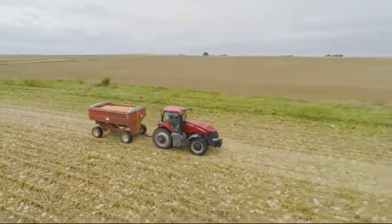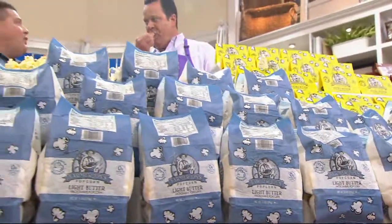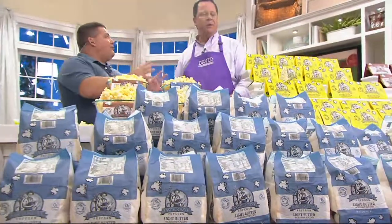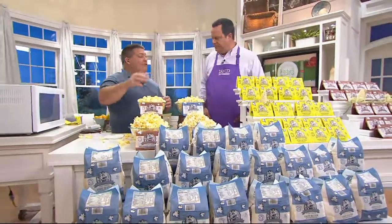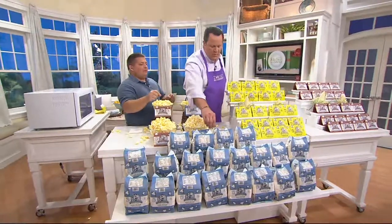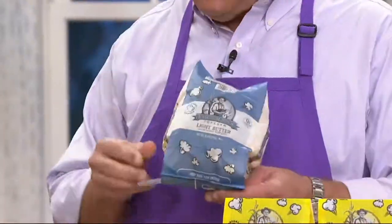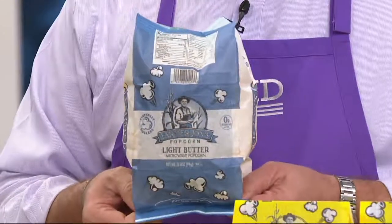The other thing is, when I mentioned I went to the grocery store earlier, I noticed that all the bags on the store shelf were 2.8 ounce bags, 2.9 ounce bags. These are the jumbo 3.5 ounce bags. No one on the market has them in this size. There we go. You can see this. 3.5 ounce bags. And that is fantastic.